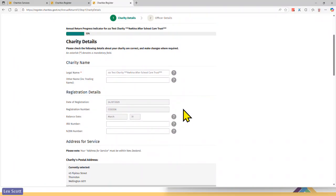Date of registration and registration number cannot be changed at the moment as they're set when the charity became registered. Balance date is the end of your financial year, and it cannot be changed while completing an annual return. If you need to change your balance date, delete this annual return and complete an update details form instead. IRD and NZBN, if you have these numbers and they're not already listed, you can add these here now.